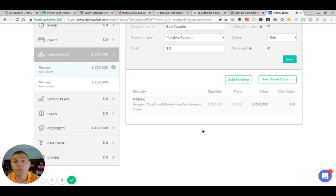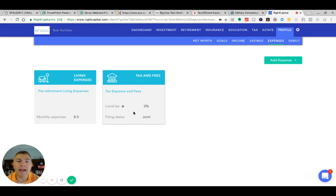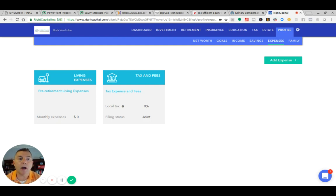So what we're going to do here is go up here to expenses, and we're going to go to taxes and fees, all right? And we're going to use a portfolio turnover for the Vanguard Total Stock Market Index mutual fund of 5% because an index fund typically has a pretty low portfolio turnover. We're going to say 5% for both Jane and Bob YouTube. All right, so that just means they have 100 stocks, 5 get sold over the course of the year. That's it. That's a tiny turnover.